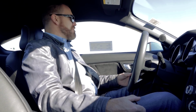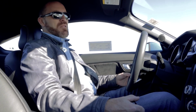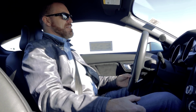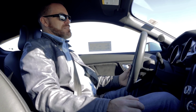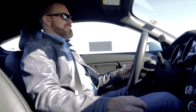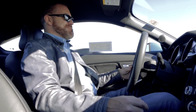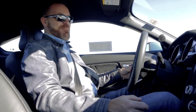So I can see everywhere. I've got great mirrors. There's no real blind spot that I'm seeing. And then of course my view out the front is unencumbered. It's a great view. You can see that the top of the hood just has that growl, Mustang look to it.